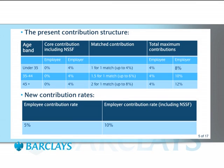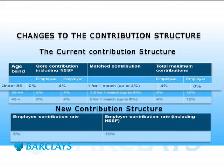Let me put that into context with an example. Let's take a 33-year-old who decides to pay 3%. In addition to the core contribution of 4%, Barclays will also match the 3% contribution with an additional 3%, giving a total contribution from Barclays of 7%.